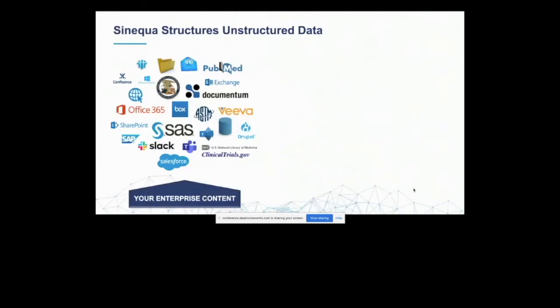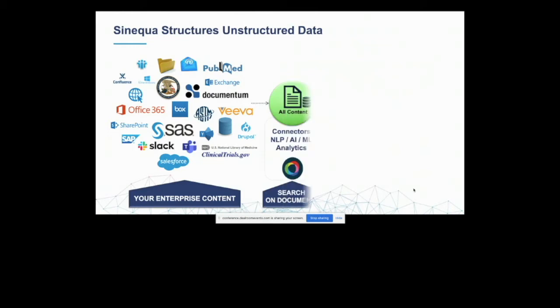Well, how do we do that? We start by bringing structure to the unstructured data. So we start with all of the enterprise content that exists out there. It can be internal to your organization, it can be external, whether it's a content management system like Office 365 or SharePoint, or whether it's specific to your industry. And with Viva, we do include structured data. You see SAS on there as well. So bringing all of that structured and unstructured content together, we start by having connectors that can reach out to all of these systems and pull in the necessary information, regardless of where it's stored, regardless of its format.